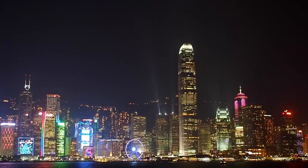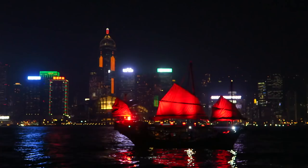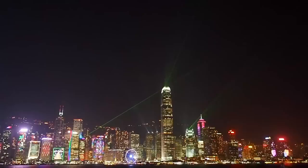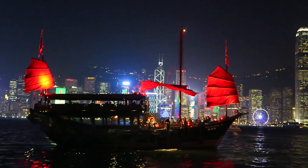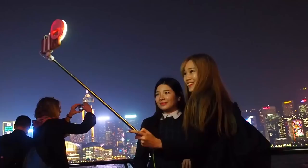Another event you should definitely make time for is the Symphony of Lights, which is a daily music and light show that encompasses both sides of the harbor. Skyscrapers dazzle with blinking lights and laser beams while everyone oohs and ahs from the waterfront. You can watch the show from either Kowloon or Hong Kong Island, but I personally prefer being on Kowloon since Hong Kong Island has the iconic skyline.